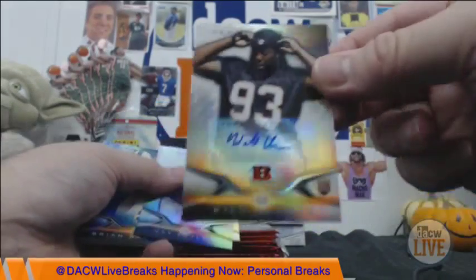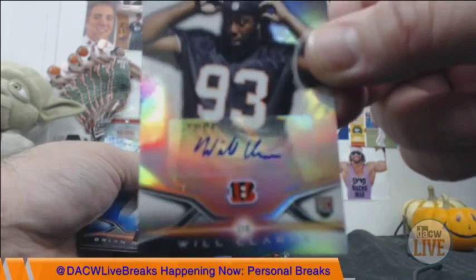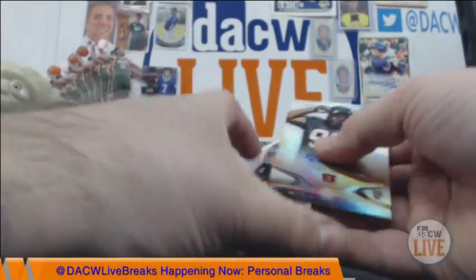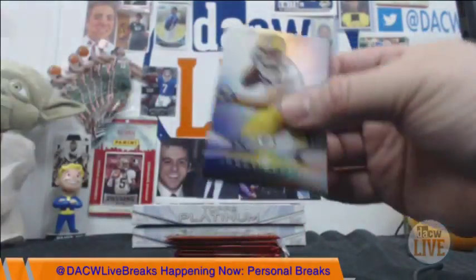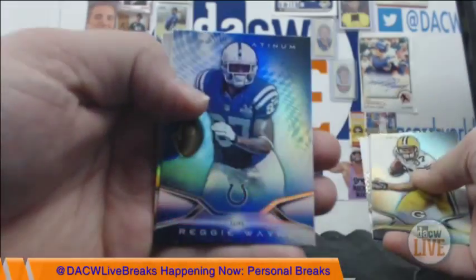And our second auto is Will Clark. And a Brian Hartline blue. Between class. Tarquez Denard and a Reggie Wayne blue.